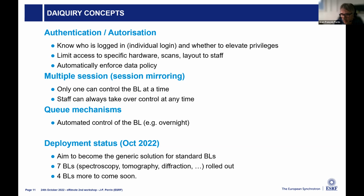In terms of deployment, currently it is deployed on 7 beamlines, very different ones, spectroscopy, tomography, and 4 new beamlines are in the pipeline. So this was for the acquisition for the experiment.